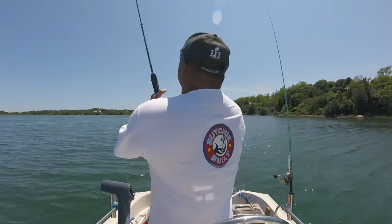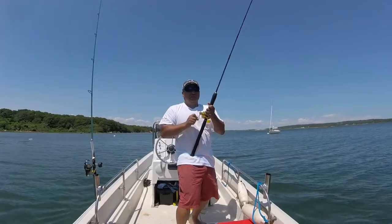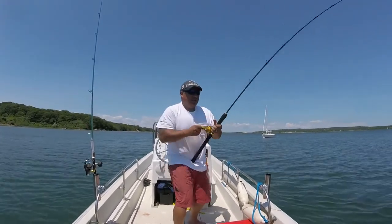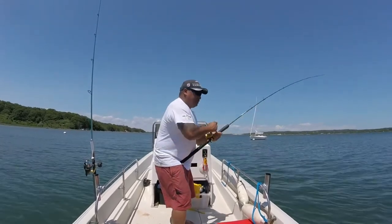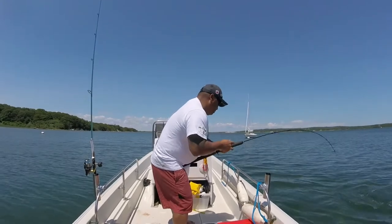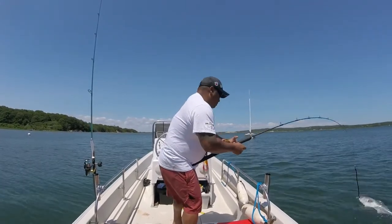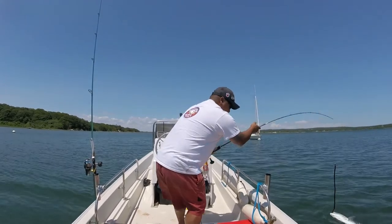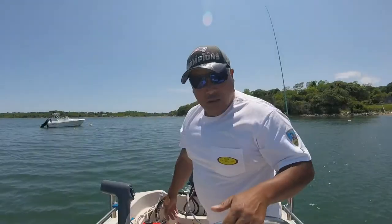Is that a fish or is that weeds? I think I got weeds. Nope, that's a fish. We're on with another one. That's another good size one too. Check it out. Bluefish? Bluefish.